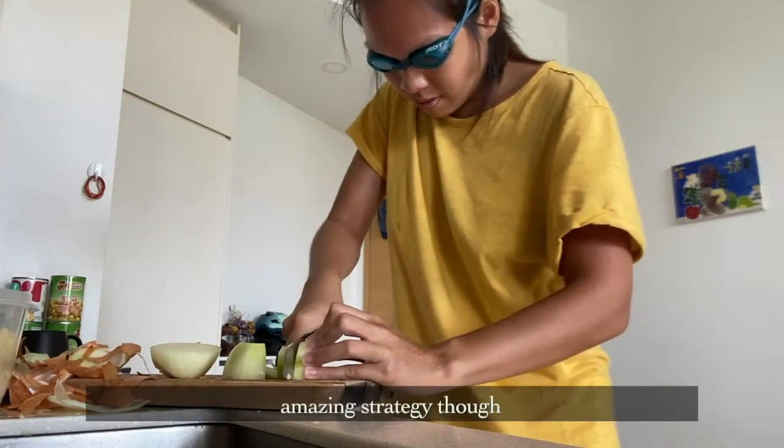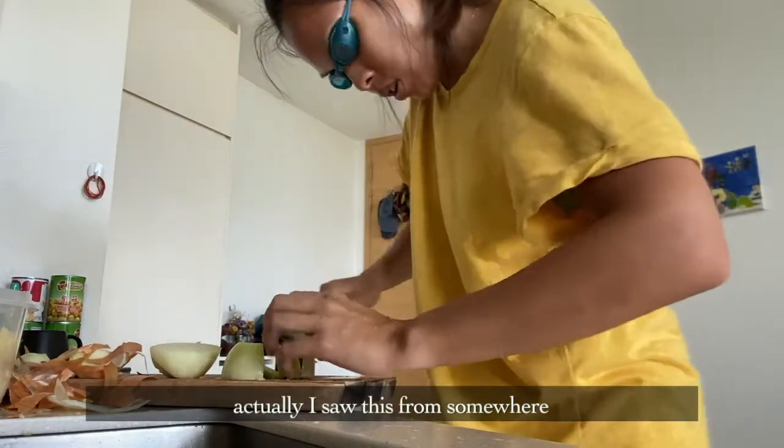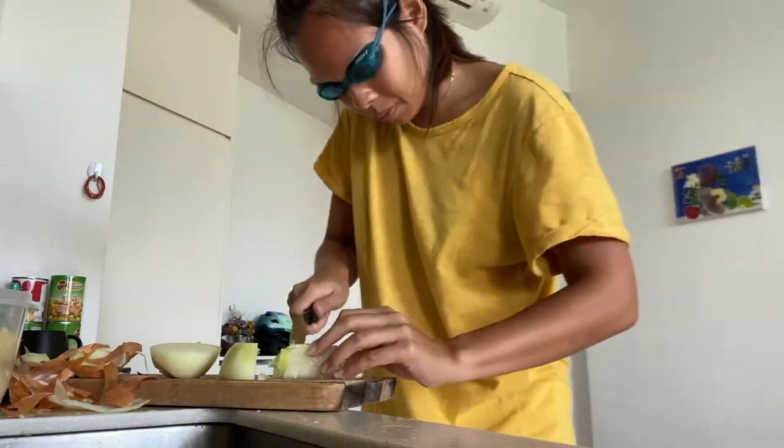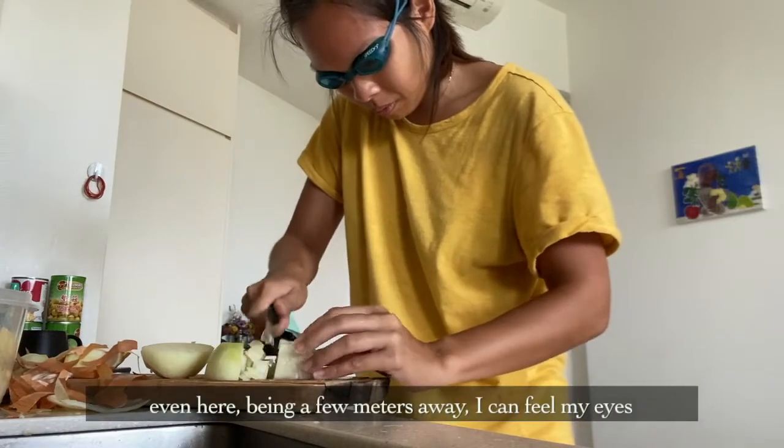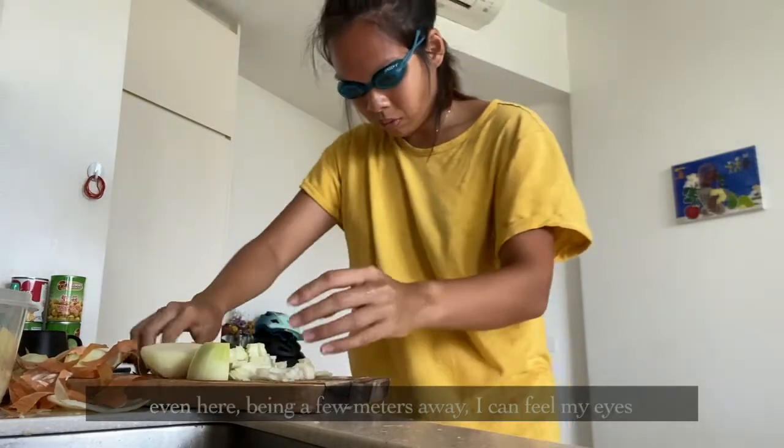Very good strategy though. Of course. Actually, I saw this from somewhere. Even here, being a few meters away, I can feel my face.